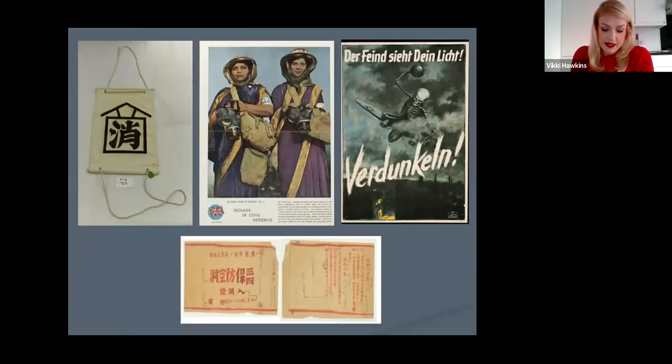An understanding of the effects of bombing on civilians can also be established through highlighting similarities in material culture. On the screen, you can see the shelter administration ticket from Chongqing, China's wartime capital, posters warning people to observe a blackout in Germany, images of Indian women volunteering as air raid wardens, and a flag which indicates the location of an emergency water supply in Japan.